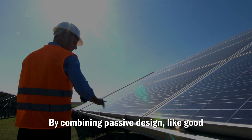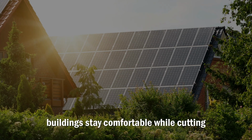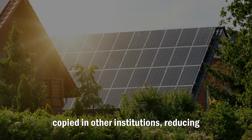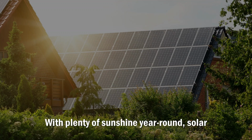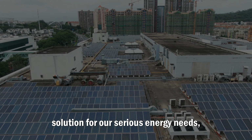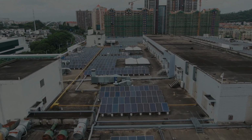By combining passive design, like good insulation, with active solar heating, buildings stay comfortable while cutting energy costs. This system works so well that it could be copied in other institutions, reducing reliance on fossil fuels and lowering emissions. With plenty of sunshine year-round, solar thermal technology is a smart, sustainable solution for Algeria's energy needs, helping the country move toward energy independence and a greener future.